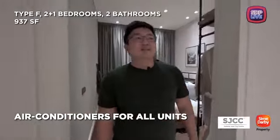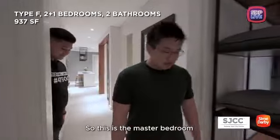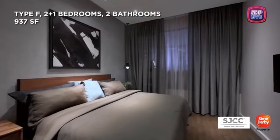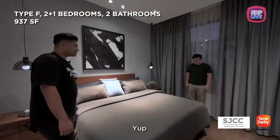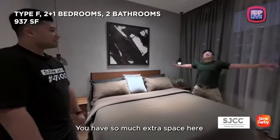Okay, so this is the master bedroom. King size bed, and you can fit two side tables. After you book king size bed, oh. So if you were a queen, you have so much extra space here.